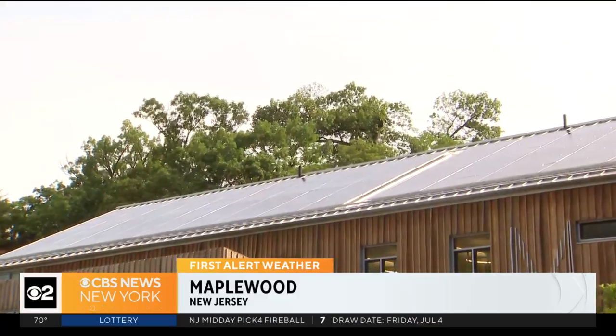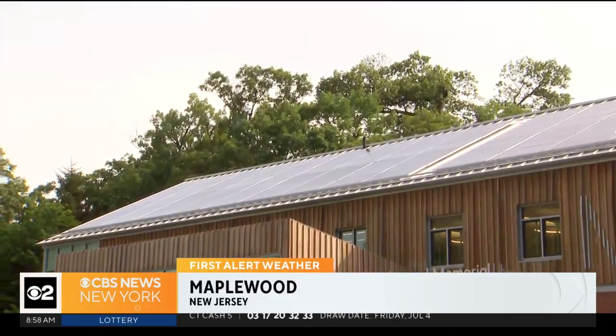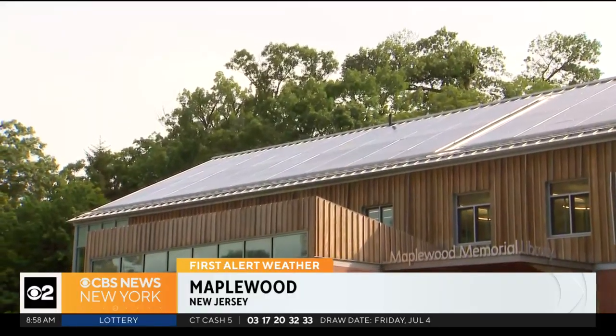It's a gold LEED certified. LEED means leadership in energy and environmental design. Very unique features throughout this building. We'll cover as much of that as possible.